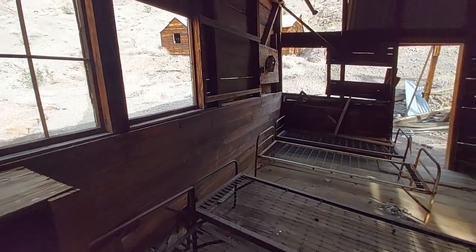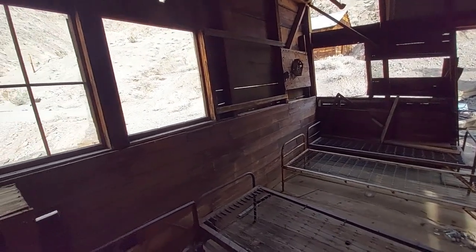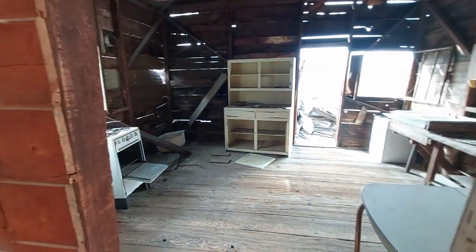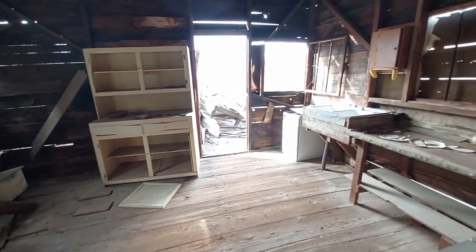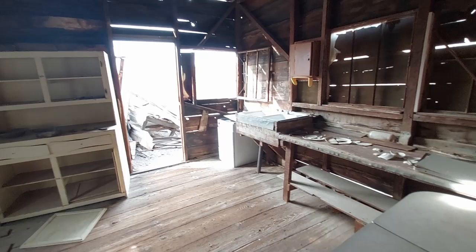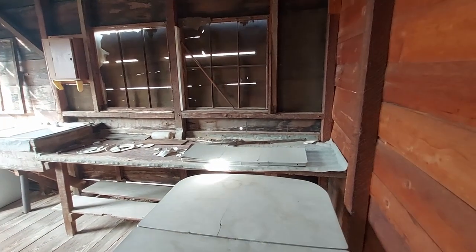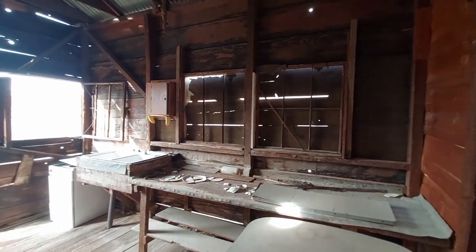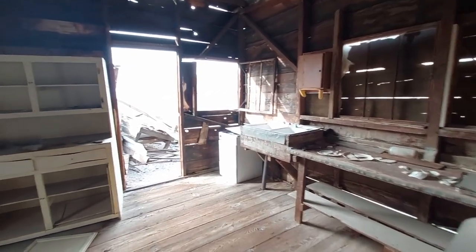I didn't notice this when we came in, but there's the electrical box hanging on the wall. Now keep in mind, these places were built, what, 1900, something like that? They built the mill at 1914, so they started up here a little bit earlier. It's pretty incredible the state of preservation this place is in. They knew how to build them, I guess. They had a sink, stove.